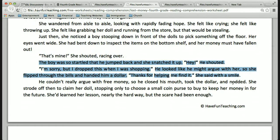Okay, very good. All right, let's go to the word dollar. Give me a good sound here at the end. Dollar. Okay, very nice. Next is looked. Give me an L sound. He looked like. He looked like. Okay, almost. He looked like. There you go. That's it. Last one for you is dropped. Dropped. Okay. Nice job. Thank you.